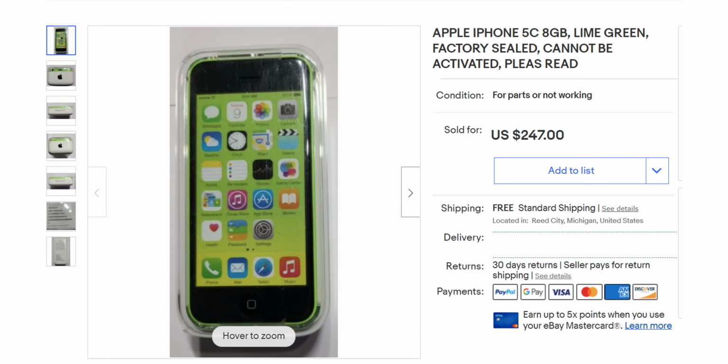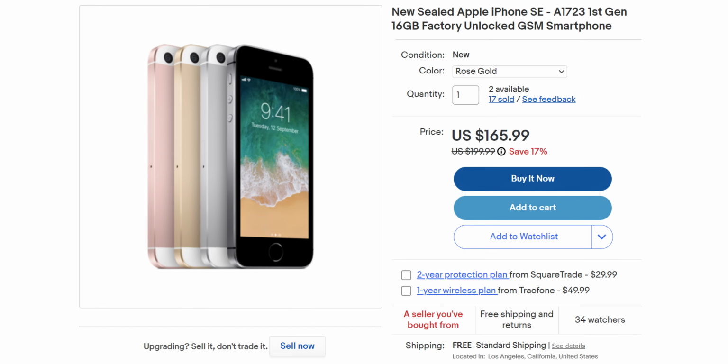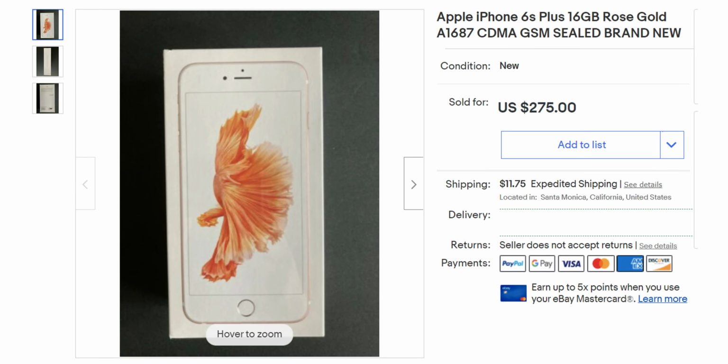That's it. That's what we got. We got the 8 gigabyte green 5C brand new. We got the brand new iPhone SE 16 gigs that probably isn't brand new. Then we got the rose gold 16 gig iPhone 6s Plus. When these all come in, I will be doing videos on all of them, just taking a look around at hopefully the original OS. If the SE isn't on iOS 9, which I suspect it won't be, we may not do a full video on it. We'll see what happens. I'm not really sure yet, but I'll try to mention that.